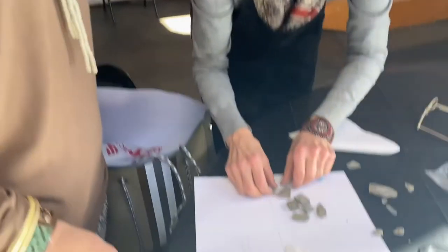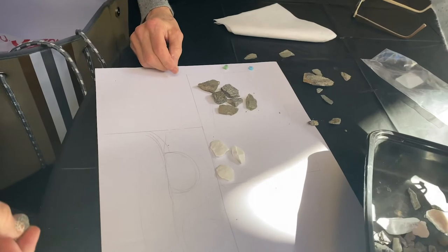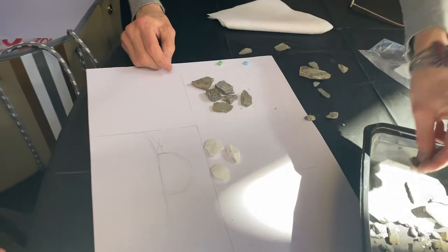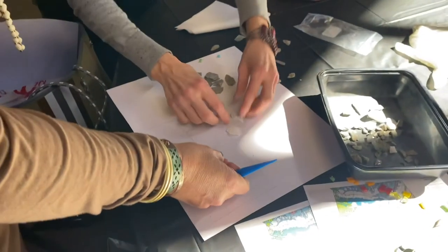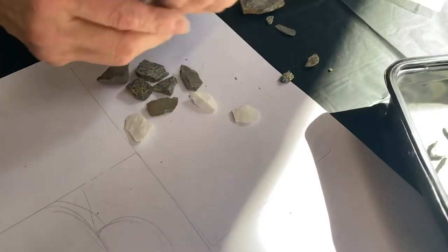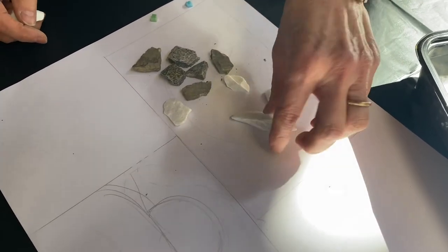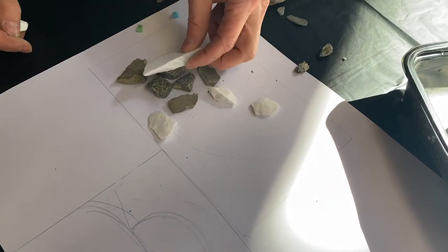Sure. You might need another one or two here, because those aren't going to work. You need bigger pieces. They're okay, so small. But then, once you get your big pieces laid out, however you're going to lay them out. See, this is a focal point piece. You could put that there.